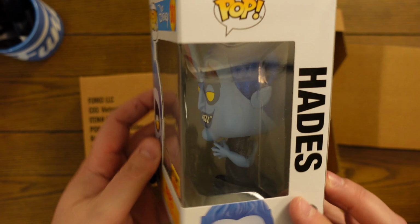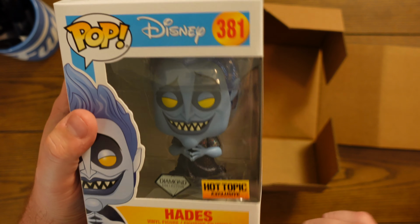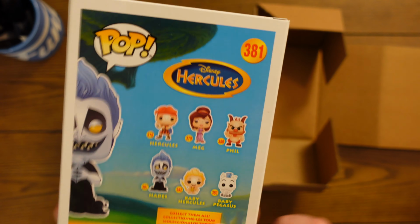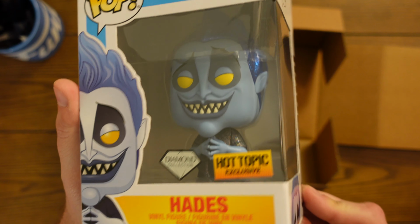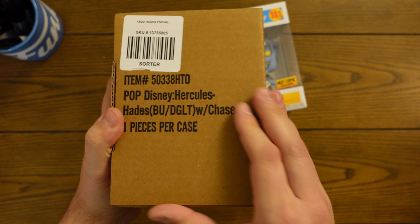It's a really cool pop. I mean, they kind of overdid it with Hades because they have the common version. They have another Hot Topic exclusive version that's not diamond. So, I mean, I think this one actually looks the best. And now you got the soda coming out too. So that's pretty cool. There's the Hades. That's the common. And let's take a look at our second one.